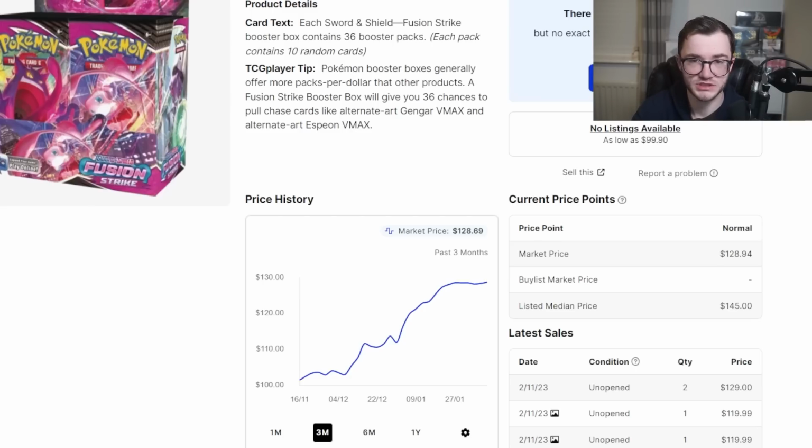Now, there was a ton of Fusion Strike around for the longest time. And this set really wasn't produced anywhere near as much as the others because it really wasn't sold much. There wasn't a ton of waves. So the Pokemon Company might actually try and get some of this set out there. We might see some more reprints. However, we're looking at this booster box rising 30% in the last 3 months. Pretty crazy. I'm not going to lie.